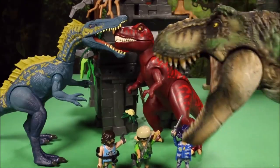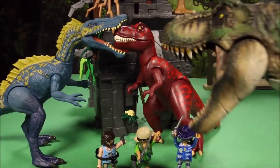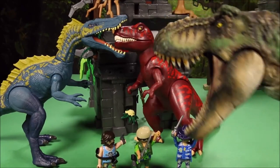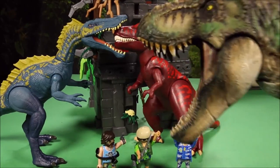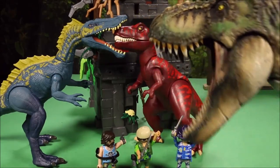Wow, watch what happens when the villains use mind control to make the dinosaurs attack each other. And also, we go ahead and open up this awesome Playmobil T-Rex temple playset.